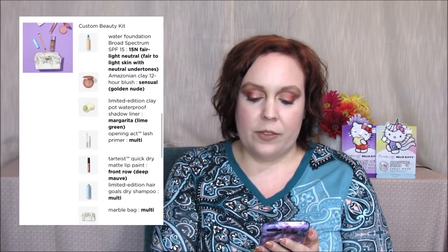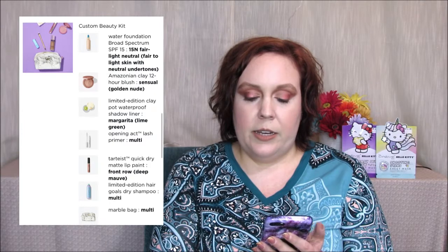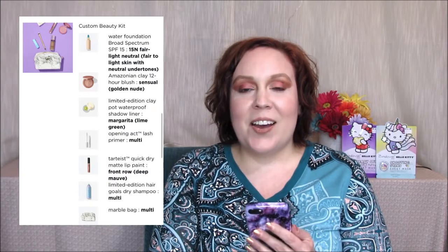Even though I really like some of Tarte's mascaras, I decided to go with the lash primer on this one just because this is something I don't have many of. I may not have any lash primers right now. I did choose the Quick Dry Matte Lip Paint because out of the options I felt like that was the best. And then this was kind of hard because it was so random, but I did end up going with the dry shampoo. So we'll have to see how that is. And of course, the marble bag.